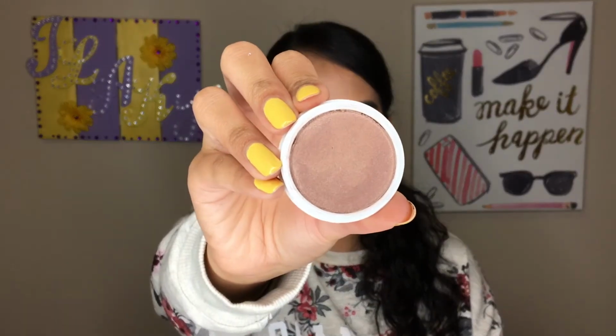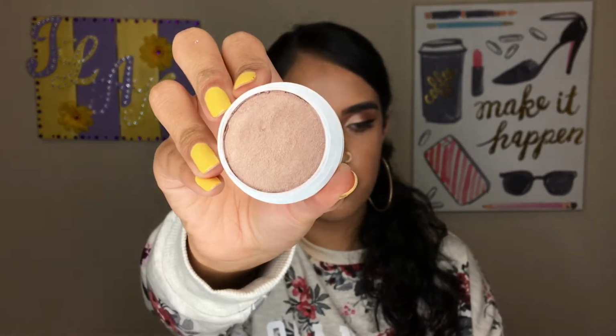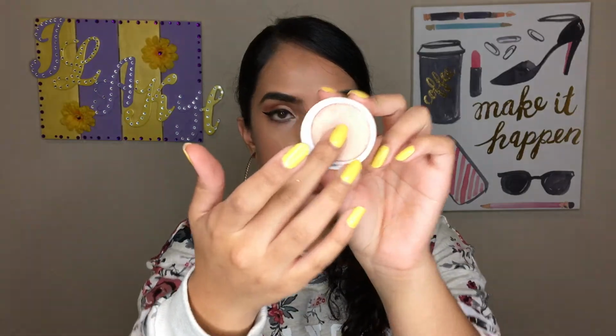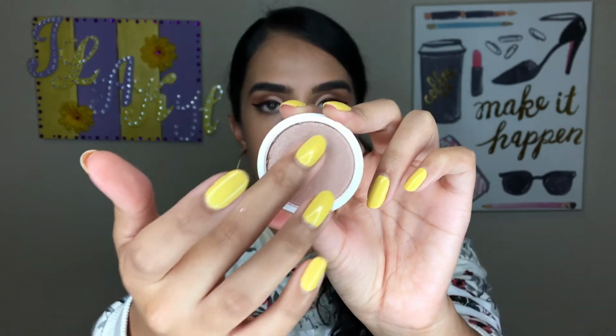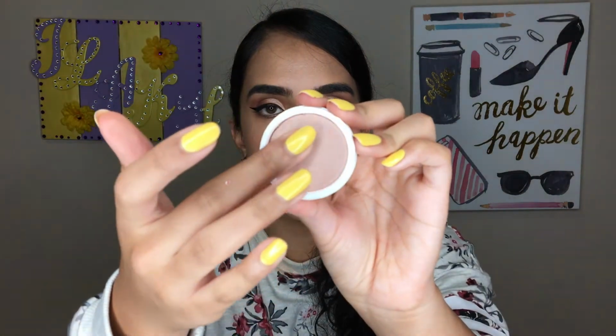So this is what the pan looks like up close. It's this really nice kind of champagne-y color with a little bit of brown in it, but it is so beautiful. Let me give you guys a little swatch. When you put your finger in it, I'm telling you, it is the smoothest consistency. You just have to try this. I don't know how to explain it, but it's so soft and silky.